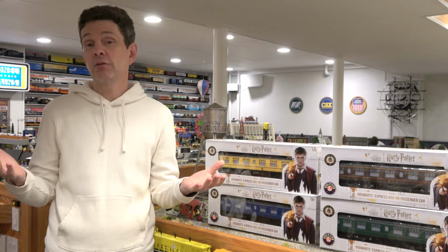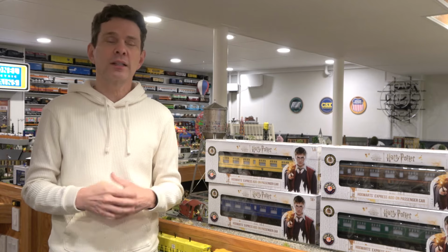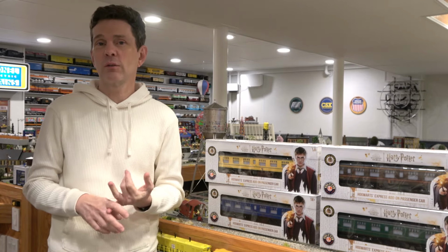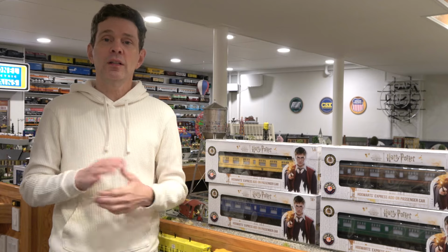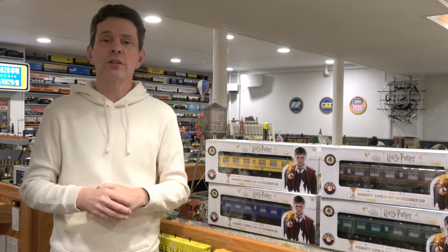And they haven't released an add-on car for quite a few years for the Harry Potter set. I think the last one was the Dementor's car that had sounds and lights in it, but that was about it. So this year they came out with four brand new cars to add on to the set. We're going to check those out today, add them to our train, and take a couple of laps around the layout. So let's get started.